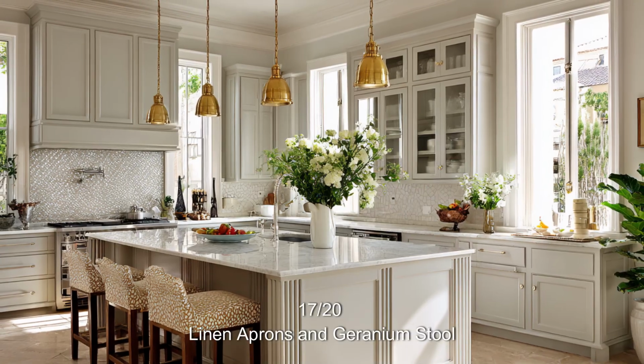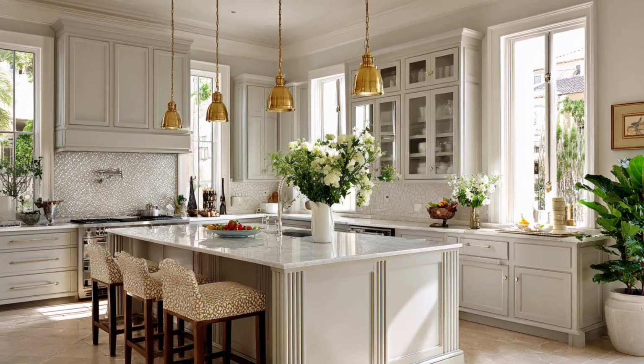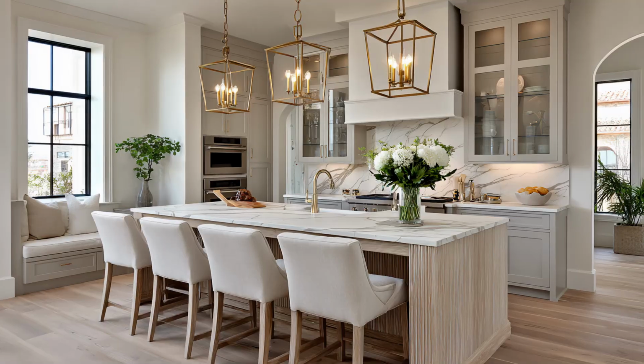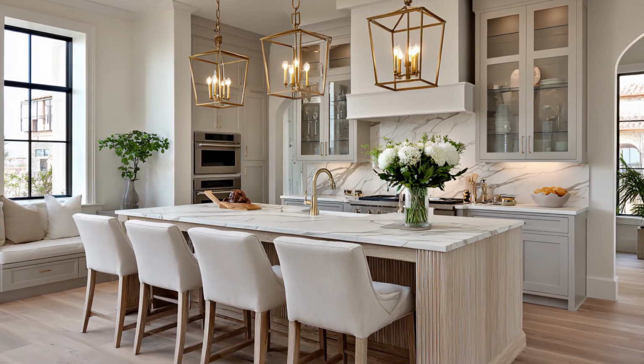Near the door, a wall-mounted drying rack holds a line of linen aprons, gently fluttering in the breeze. Below, a small stool with turned legs sits beside a potted geranium. The entire vignette is steeped in charm, as though plucked from the pages of an heirloom cookbook.